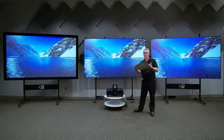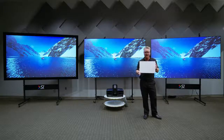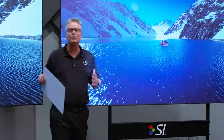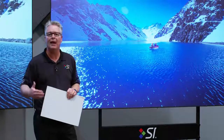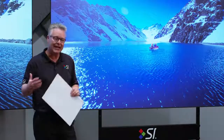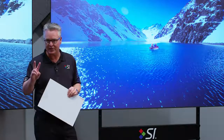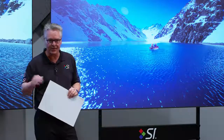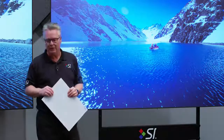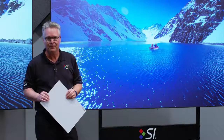I've got a standard 1.3 gain white piece of material right here. To my left and behind me here is the Black Diamond. Now, this was invented in-house here by Ryan Gustafson at Screen Innovations. I find that very important to point out because technically there's only 2 ambient light rejection screens on the market that are optically based. One is what you see behind me here, the Black Diamond. The other, well, is sold by 4 other companies.